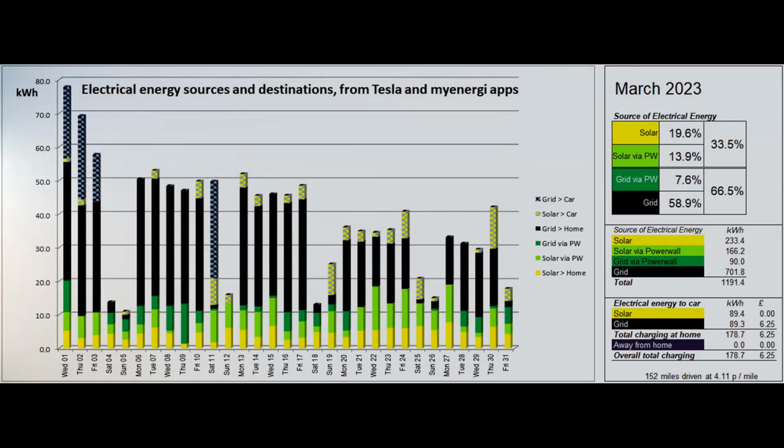This second graph shows where the electrical energy consumed by the property and the car came from. The figures behind this graph are mostly supplied by the Tesla app, with the car's home charging figures coming from the My Energy app. 19.6% of the energy came directly from solar, and a further 13.9% was solar coming to the property via the Powerwall, giving a total solar contribution to the energy used of 33.5%.